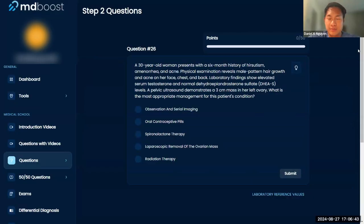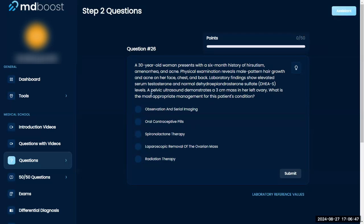Keep going. All right, work me through this one here. Okay. What is the most appropriate management for this patient's condition?